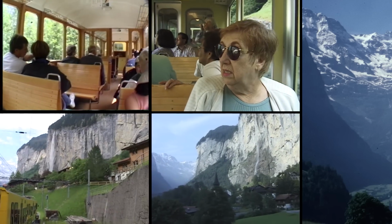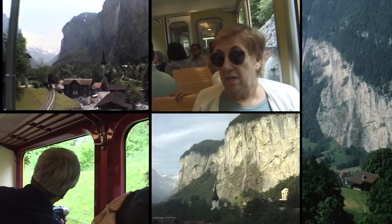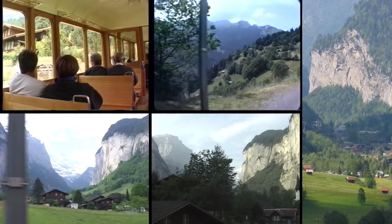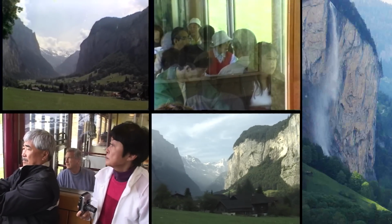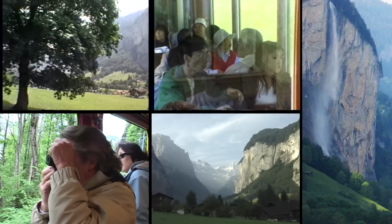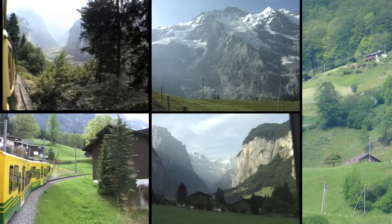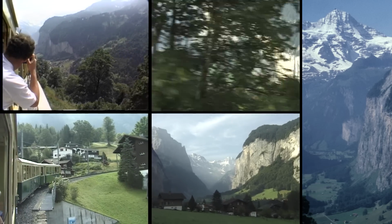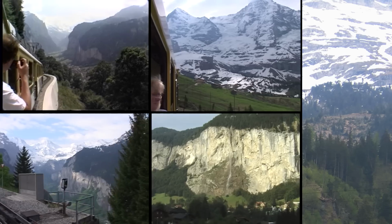It's such a wonderful train ride that it's worth doing again. We're going back up to Wengen. It's the best. No exaggeration, I've been on a lot of wonderful train rides in Switzerland and throughout Europe, but this one is just something really special, as you can see, looking down into Lauterbrunnen Valley. Hang your head out the window to get the best view and snap some great pictures.